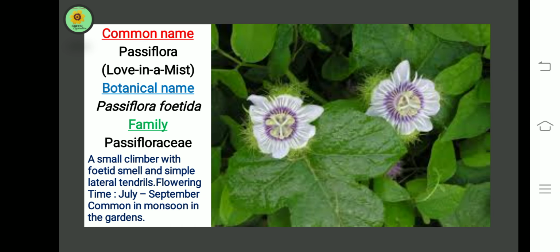Next climber is Passiflora. Common name love in a mist. Botanical name Passiflora foetida. Family Passifloraceae. A small climber with foetid smell and simple lateral tendril. Flowering time July to September. Common in monsoon in the gardens.